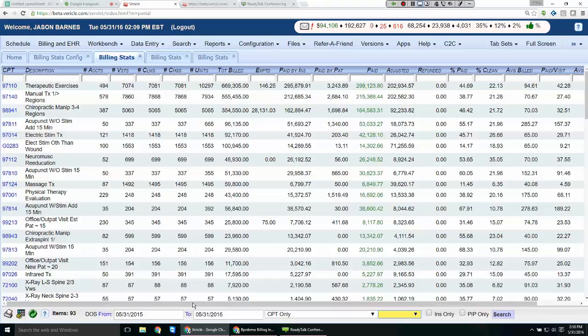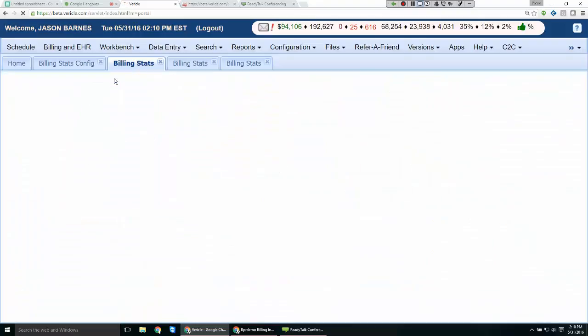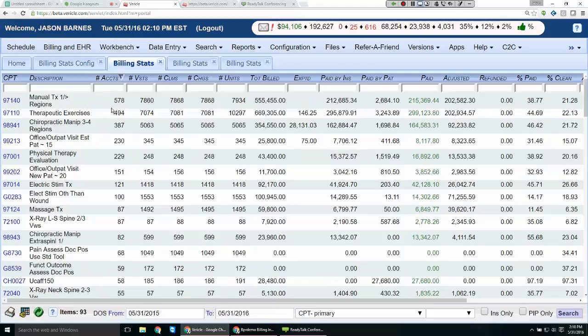So in this particular case, and I'm going to zoom back in one more for the presentation, you'll see here that we have the CPT code and the description because that's the only data point that we chose. Why would you want to look at what your CPT code billing looked like over the last year? Well, for a number of reasons. Number one, looking at the volumes, right? There were 494 patient accounts in this practice that billed out your 97110. I don't know if that's the biggest one, so we can sort or filter based on this.